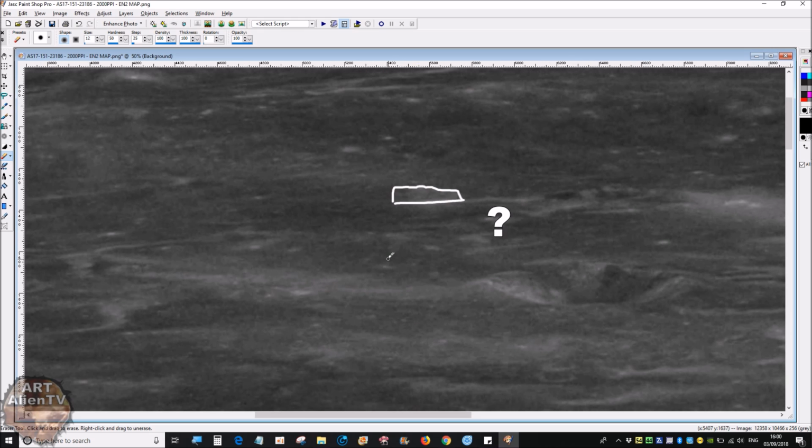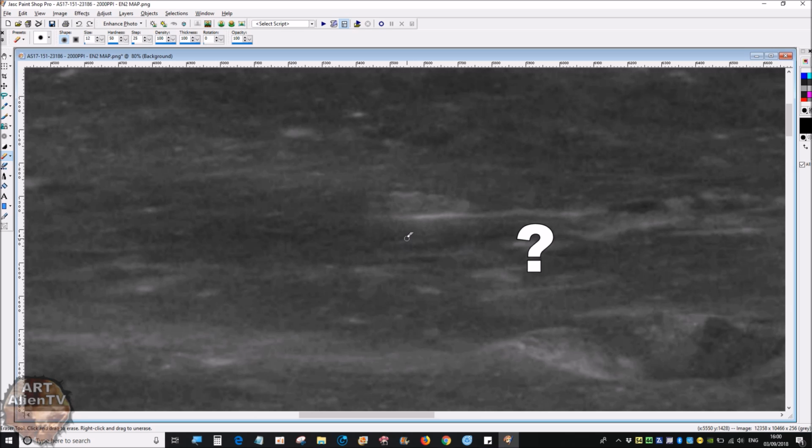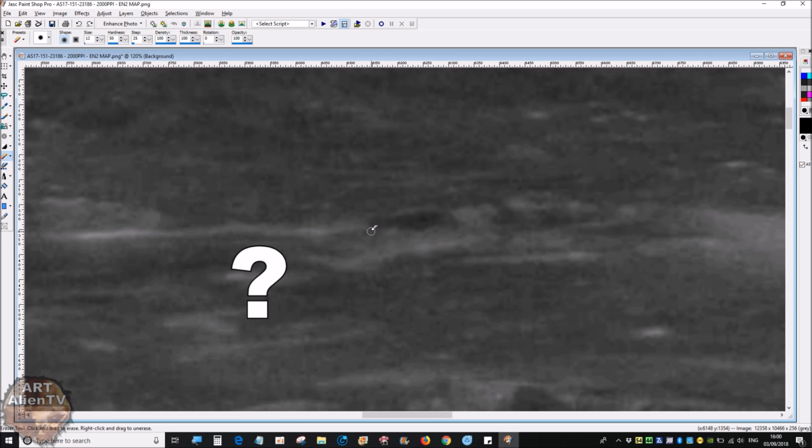What the hell is it? I mean, if that's as far away as I think it is, that is absolutely miles and miles long. I couldn't tell you exactly, but it's very, very big indeed. Now, this is only a basic enhancement, and it shows up already, so there's something there. Also here, there's a really dark structure here, and something sticking up here.